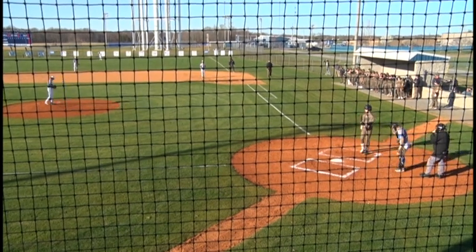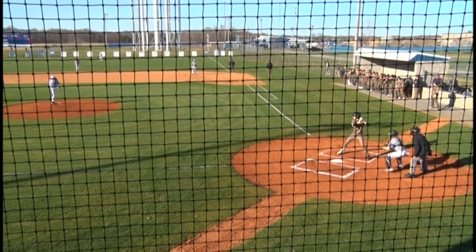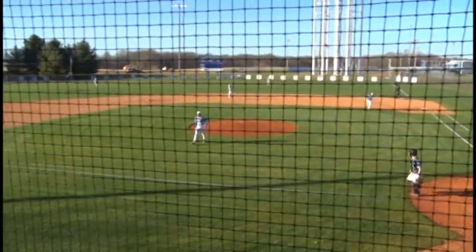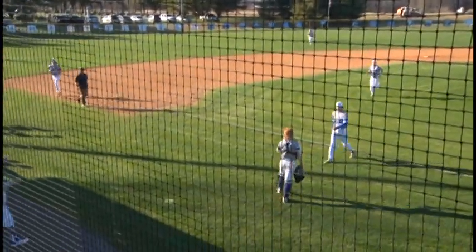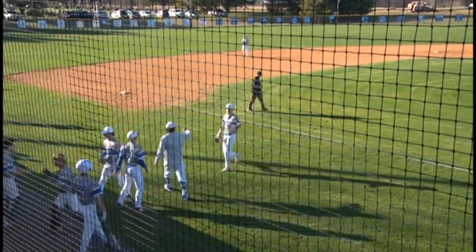this game. Count goes 3-2, full count now. 2 outs. Here's the 3-2 pitch. Ooh, breaking ball, called strike 3, and the inning is over. The Owls scoreless. 3 up, 3 down in the top of the first.